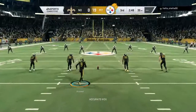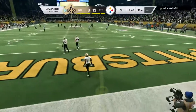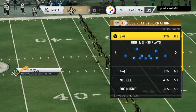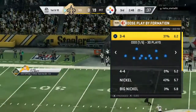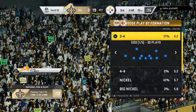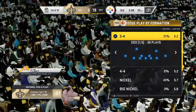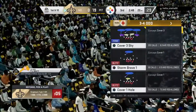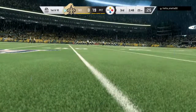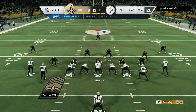Boswell now to kick it away after the touchdown. And they will not get a chance to return this one as it's through the end zone for a touchback. The Saints offense on the field, ready to get their drive started. These guys had to punt last time.